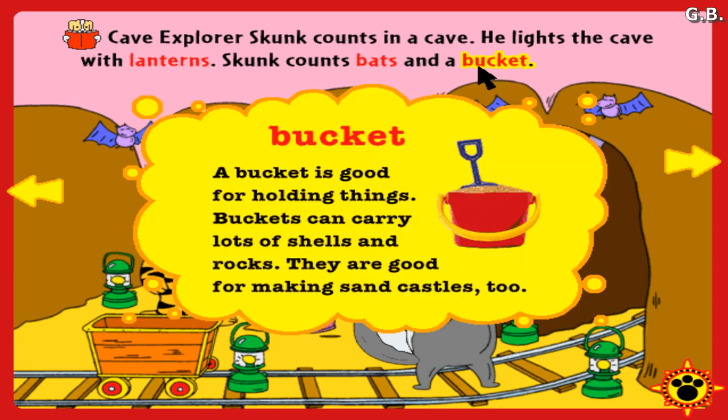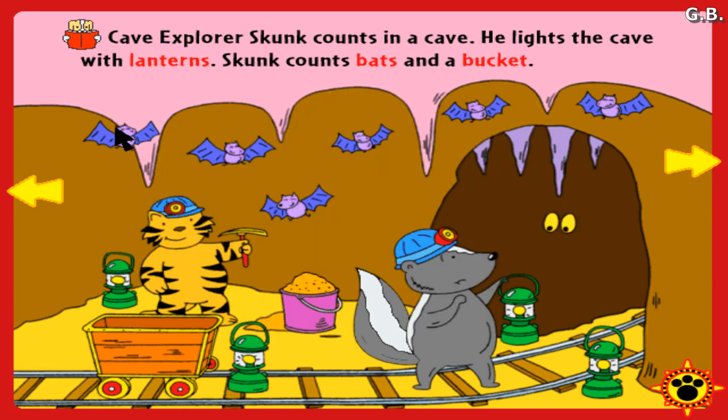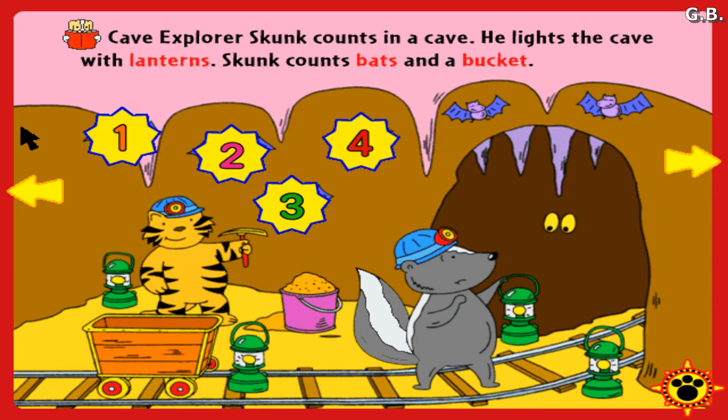Bucket. A bucket is good for holding things. Buckets can carry lots of shells and rocks. They are good for making sand castles too. 1, 2, 3, 4, 5, 6.